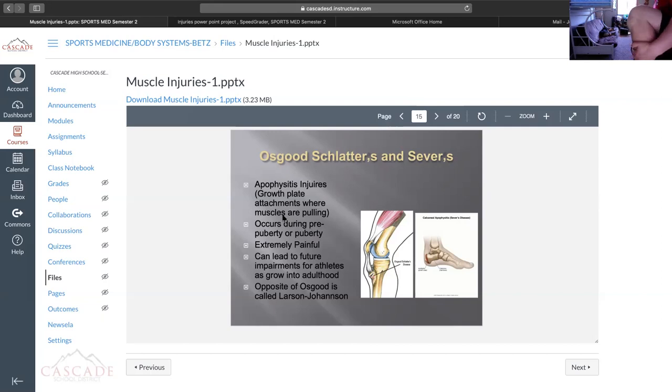Now let me show you my other knee because it's pretty normal. I didn't have it over there nearly as bad or at all. So it's pretty flat. If you're looking at your knee right now, that's how your knee should look.